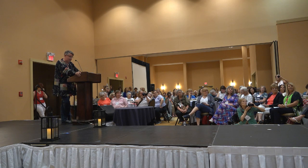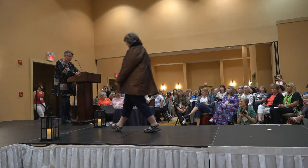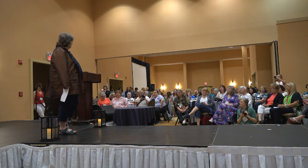The fit's great and very comfortable even when driving. It has an attached hood with a custom reversible zipper going all the way up to the hood. The bronze side has two pin tucks, pockets, and a navy side has a side seam pocket.